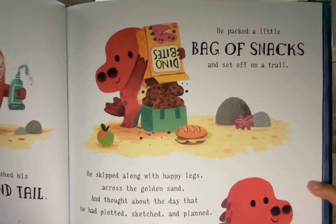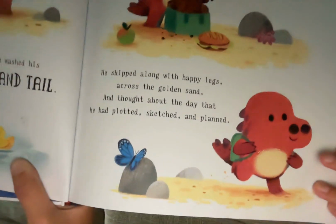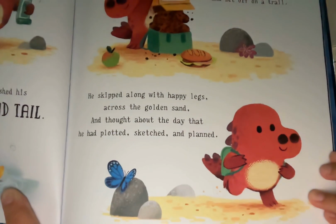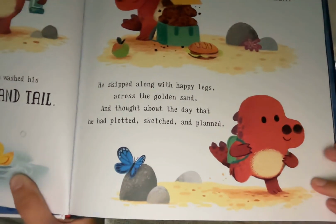He's filling his lunchbox. He has a sandwich and an apple next to him. And then he sets off with his backpack. He starts on his way and he's walking by a little blue butterfly perched on a rock.